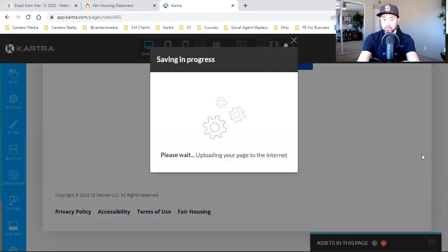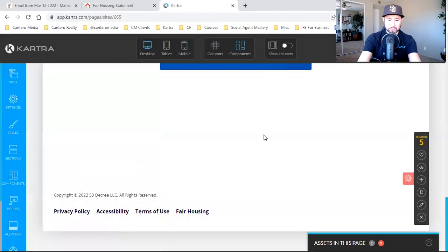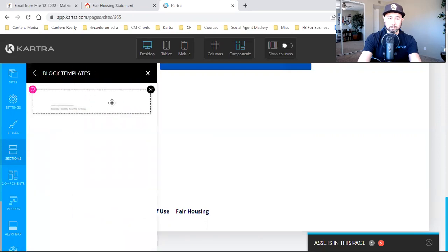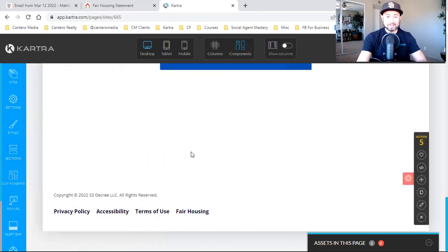So now I can use that footer. I can use any part of the page, as long as I save it as a template. But in this case, I like to save the footer because on the next page, that saves me a freaking ton of time. So as I go to the next page, the thank you page, which will be next, I'll come over here, sections, favorite blocks, and boom, there's my favorite block. So all I got to do is click it, drag it over, and drop it. And there goes the same exact optimized footer as I have over here.